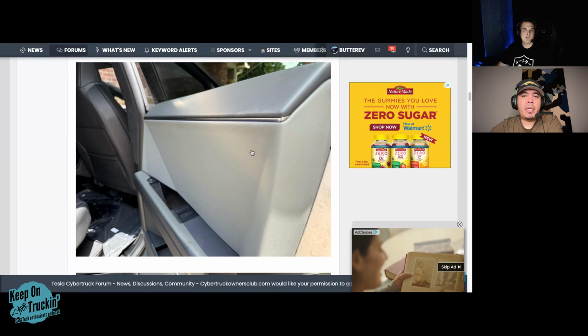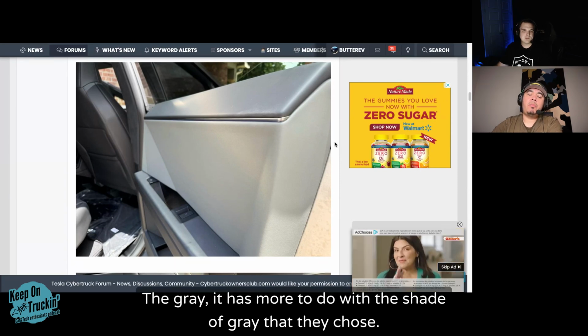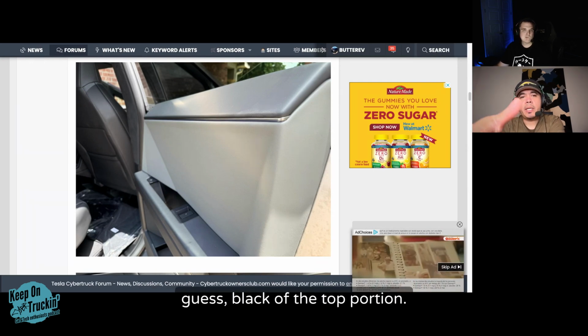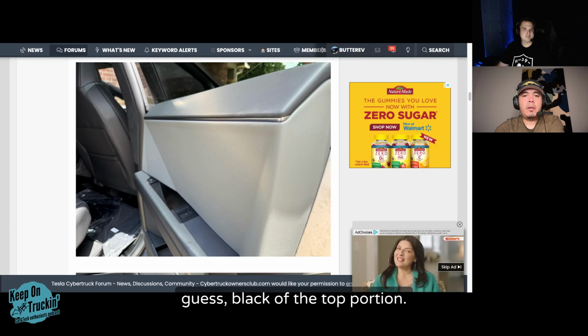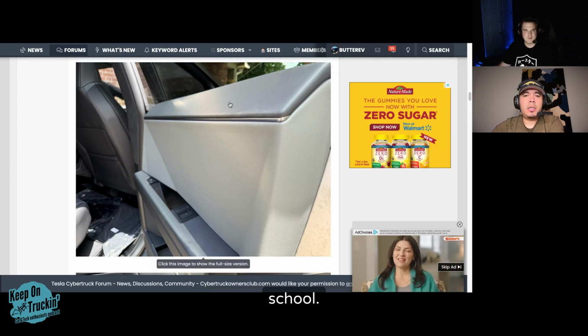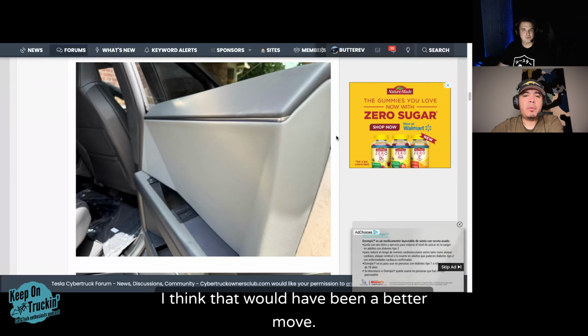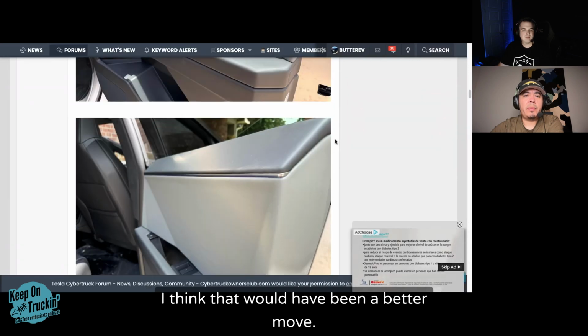Yeah. The gray, it has more to do with the shade of gray that they chose. I would have much preferred, I think what you were saying is just match the black of the top portion of the trim and just have that go all the way down. I think that would have been a better move.